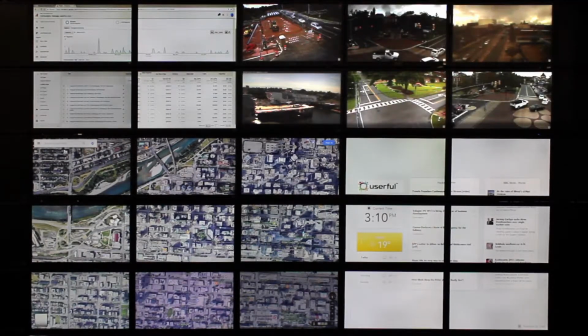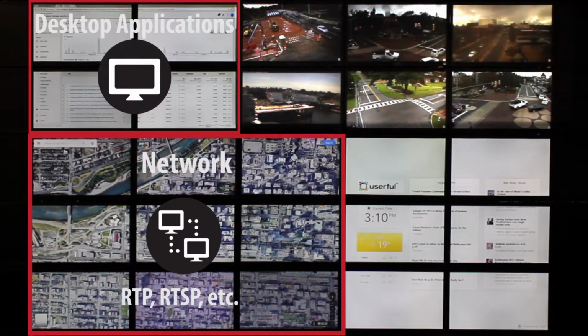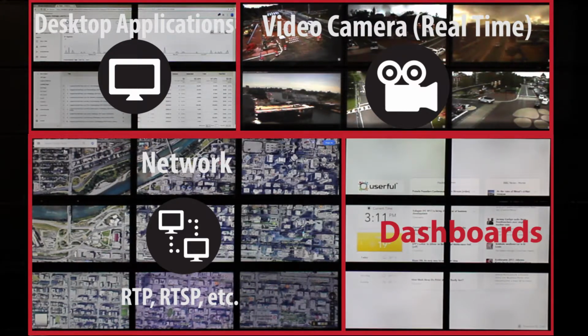In this way, your control room can display multiple content sources simultaneously from just about any source: via the network, RTP, RTSP, from the hard drive, from which you can run multiple full-screen browsers or desktop apps simultaneously, from a local source captured by HDMI or SDI. You can also display as many dashboards as you want to pull in other applications and data sources.